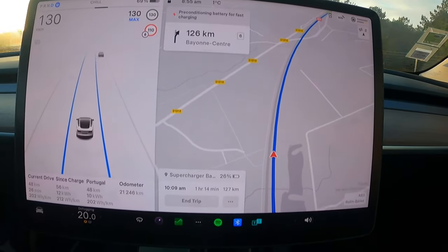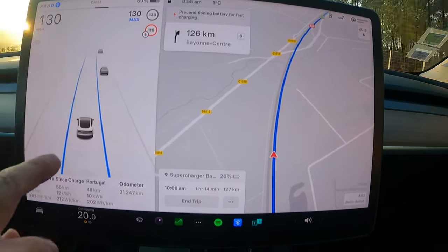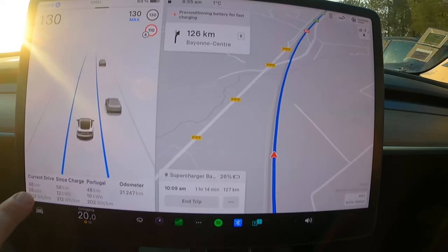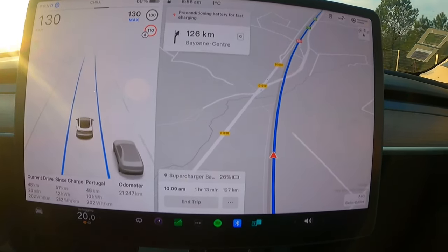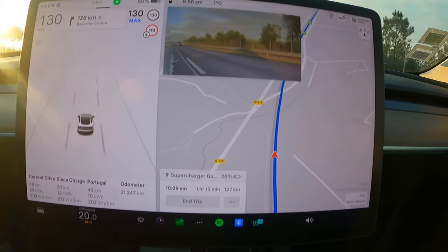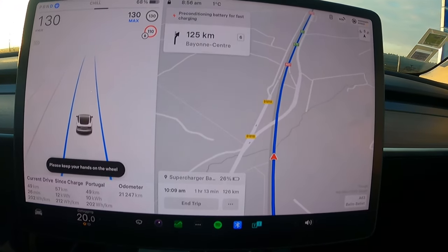So, do you want to see how good autopilot is? Currently on French roads we're doing 130 kilometers an hour, as you can see there. And this is bog standard autopilot that comes with the Model 3. So it's steering for us, keeping us in the lane. I have to apply a little thing and it's doing everything. Now, if I change lane, it disengages. Then I have to engage it again by double clicking there. Now that's the standard feature.